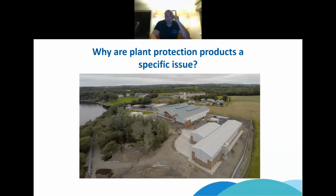MCPA is a problem in Northern Ireland, especially because it's a problem everywhere really, because it's very prone to leaching. It doesn't bind to the soil, so whenever you put it on, if it rains after that, it will go straight to the shucks or the rivers or the lakes, and once it's in the water, it can take 4 to 6 weeks to break down without treatment.